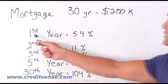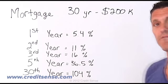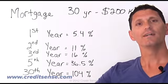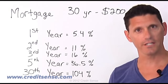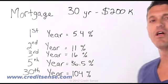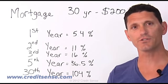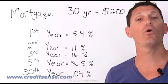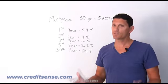Looking right here, for the first year with a mortgage, you're going to pay 5.4% interest. Second year, you've paid 11% of the interest that's going to be paid on that particular mortgage. Third year, at 16% has been paid. At the fifth year, 36.5% of the interest you're paying on that mortgage has been paid back to the banks. They were made whole at $20,000. This is one of the key points.